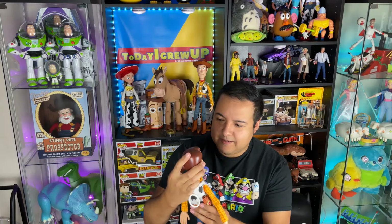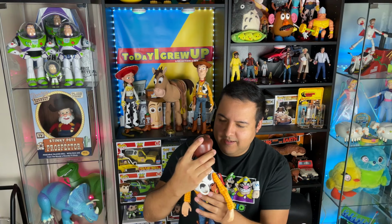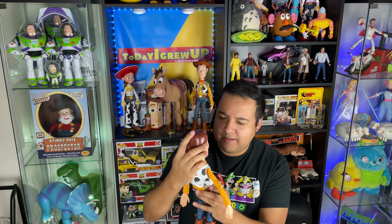I need to make a phone call. I am one more zip tie away from perfection for this Woody mod. Oh, what?